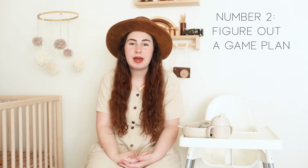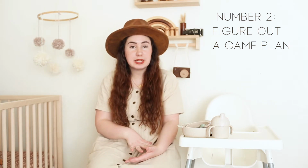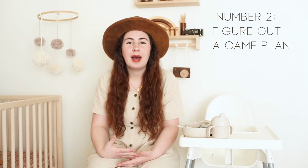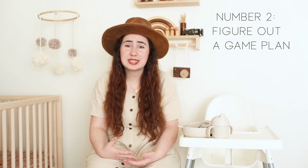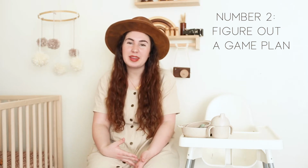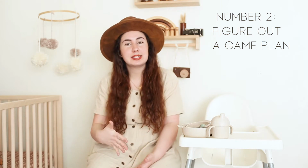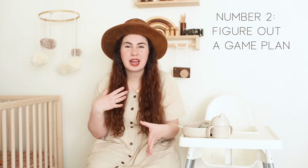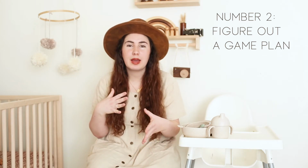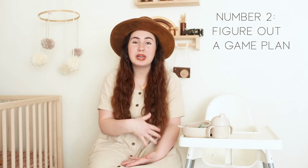Number 2, figure out a game plan. So for us, that really meant figuring out what we wanted introducing solids to look like. Our pediatrician basically said we could start at 4 months. But for us, that just didn't really feel like a good fit. I know some people do that with great success, and that's awesome. But because Harley had dietary issues early on, I really wanted to make it to that 6-month mark exclusively breastfed, just because there is some research saying that helps them develop better gut health. So for us, that really was what we decided would work best.